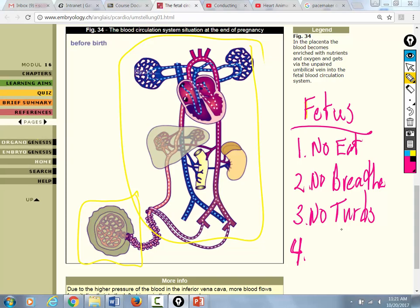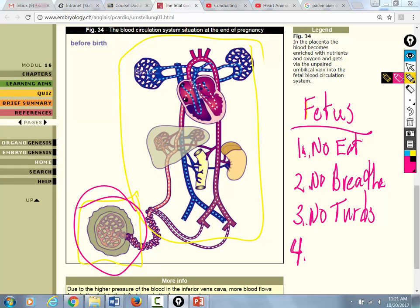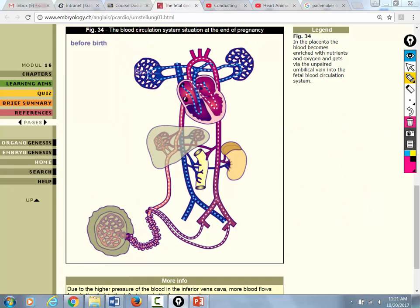Come on, man. All right, so they don't eat, no breathe, no turds, yes? Okay, so all of that has to be accomplished, the no eating, no breathing, no turding, from the placenta. Are you with me? Okay, now, a couple of other things.